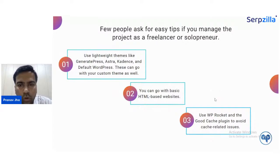If you are a solopreneur or freelancer or working on an individual basis, I have a few suggestions from my end. Use lightweight themes, as I mentioned before. And also, if you are working on client projects, I suggest you don't try to work with a lot of redirections, as redirection makes your task much harder. I will share that point also when I'm back on my screen, right?